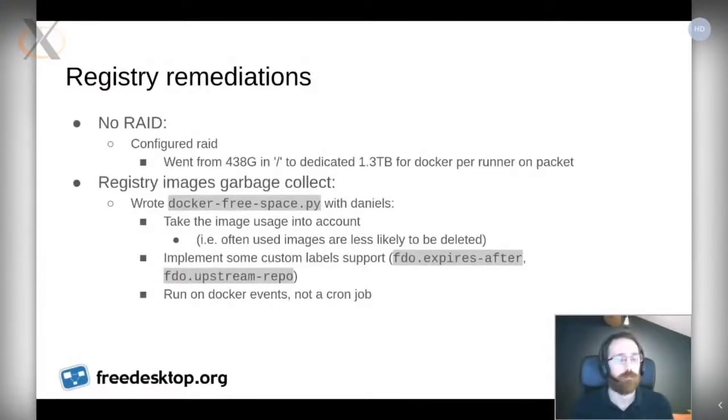The second step that we took was to rewrite a new registry image garbage collector, which Daniel Stone and I wrote. We called it Docker Free Space, and basically it has three main points. It takes the image usage into account. There is a script that scrubs all of the CI scripts that are run, checks for every image that is pulled, and we publish that data every hour or something like that.